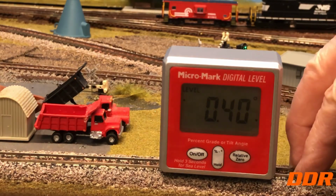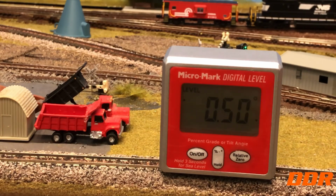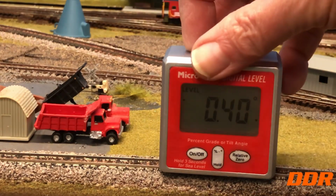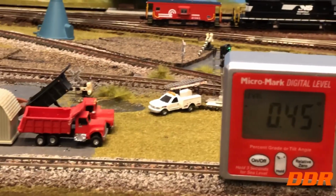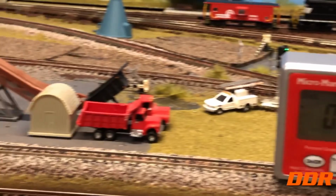So I could cut right here and save some track, because that would leave all my power feeds there. Cut it right here, it's just starting to go uphill. So I think I'll save myself some work. That's why I wanted to get this gauge to pinpoint it down a little more. I go just a little bit right. 0.45. Okay, I think I'm going to try it there and lower that whole section back there.